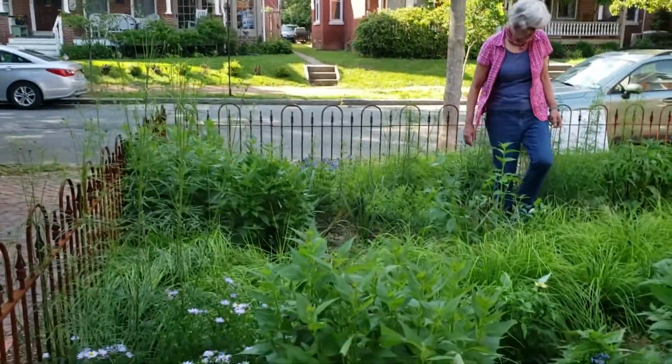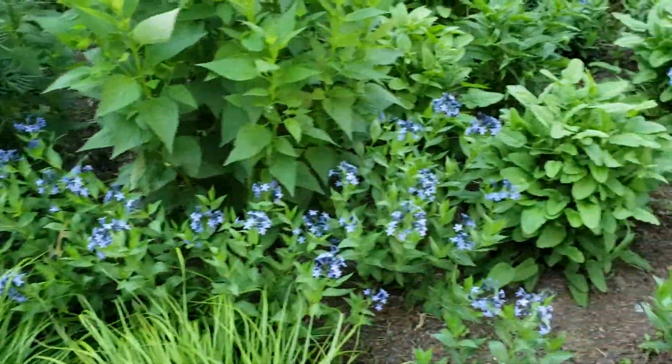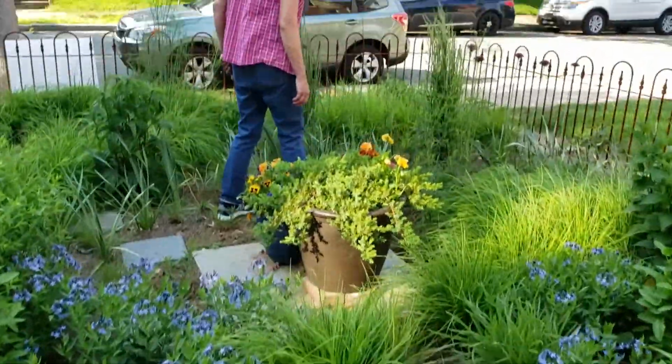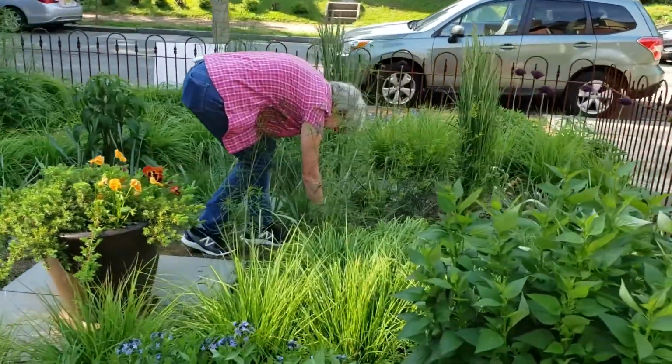The tallest grasses are not. Those are feather reed grass. They're not a native grass, but there are some shorter grasses in here which will get taller later in the season. Okay. I selected plants based on their color, the season of bloom, and the variety of texture, so that there would be something interesting in the garden beginning around Memorial Day and going through the time of frost.